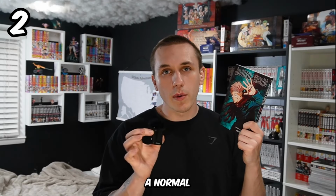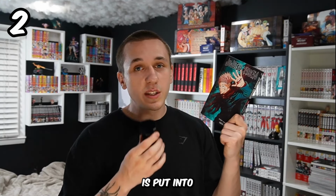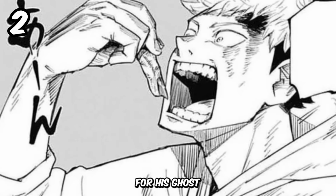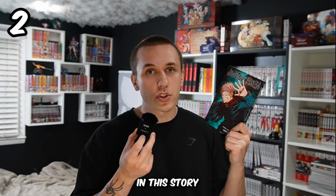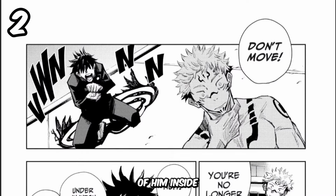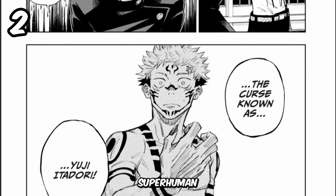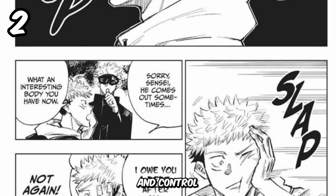The only way a normal person can see cursed spirits is in a life or death situation, which Yuji is put into, and he ends up consuming a cursed object that he was chasing for his Ghost Hunters Club that is of Sukuna, the main antagonist in this story. He then has Sukuna as part of him, inside of him. He is luckily a super strong, like superhuman strong kind of person who is able to fend him off internally and control his own body still.